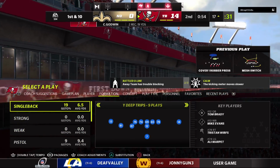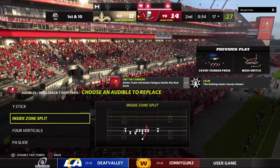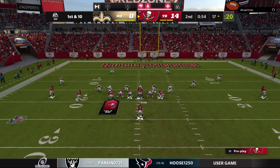That looked like a pretty good route combination there, because you've got to find a way to clear the guy running the drag, because when you do, you just put the ball on him and then let him run. Yeah, he's got some space. So from the 17 now, here's a 1st and 10.